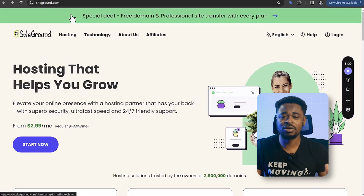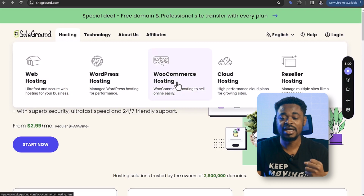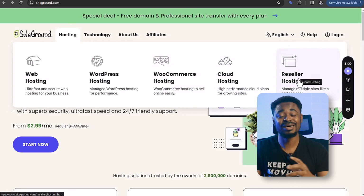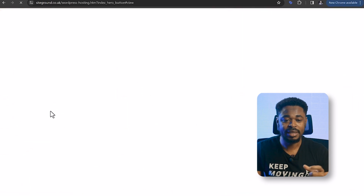Now, the first one we are going to be looking at is SiteGround, siteground.com. You can see here that if you click on hosting, they do web hosting, WordPress hosting, WooCommerce hosting, cloud hosting, and reseller hosting. I'll be talking more about reseller hosting before the end of this video, but let's just look at this. You can see here that their plan starts from $2.99 per month. Now, let's click here to see how the plans stack up.